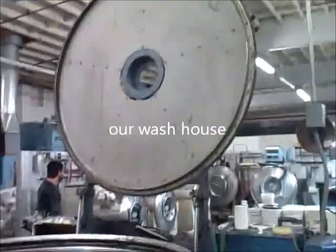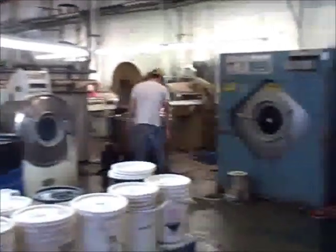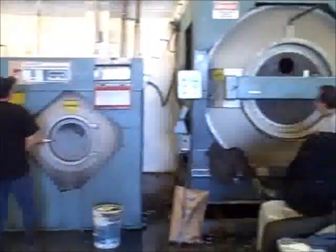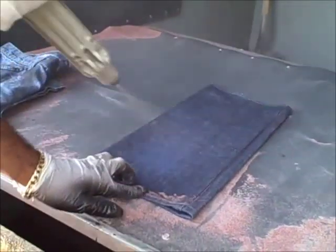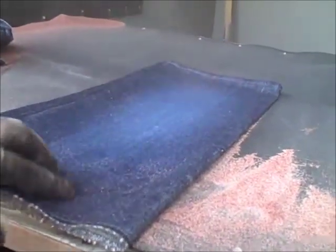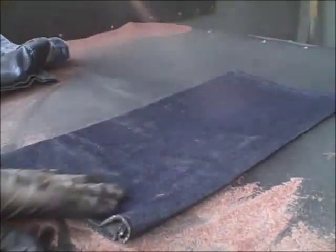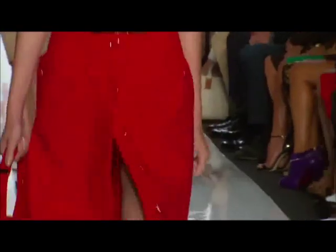You can even apply dyeing, washing, and sanding treatments. And all this happened because all the right buyers were impressed when they saw your samples.